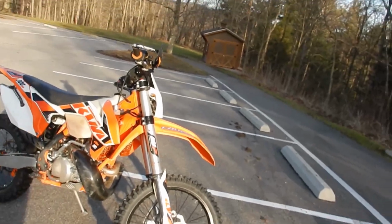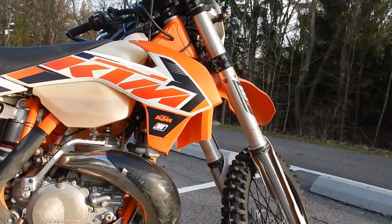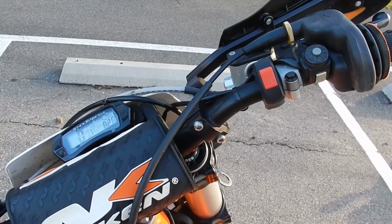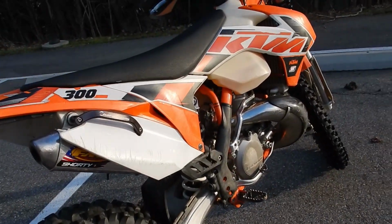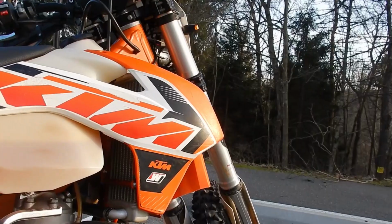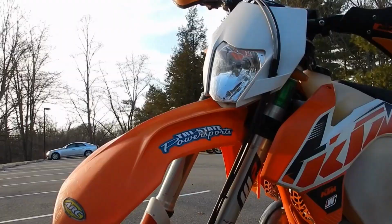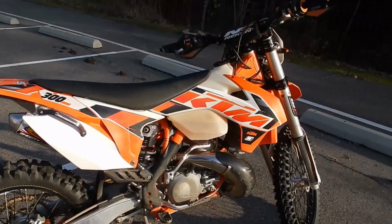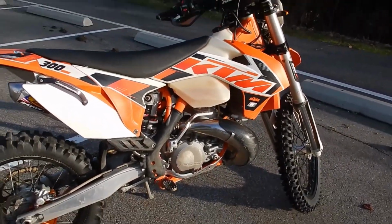I want to do a little review on this bike here. It is a 2015 KTM 300 XC. Now that is the 300 two-stroke. It's basically a 250 with a little bit bigger piston. It is the XC, so it is the woods bike. It has the bigger tank, a couple extra goodies.